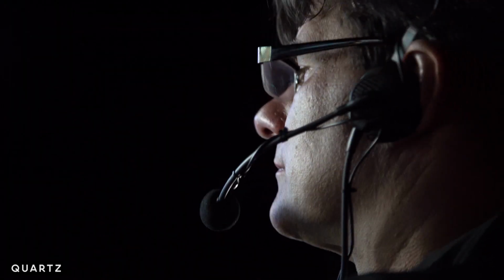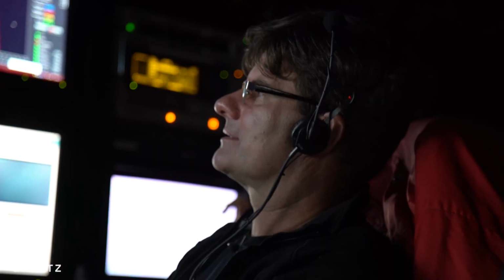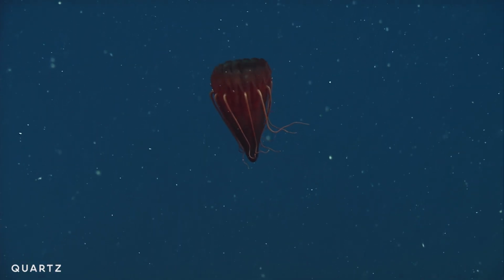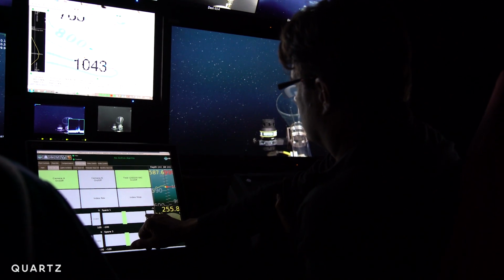So as you're scanning the field, you kind of are looking for blobs that register as certain organisms. Let's look at this red guy here. Zoom in and take a picture of it. Let's go ahead and suck it up.